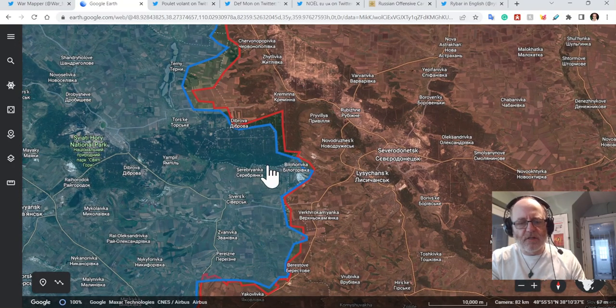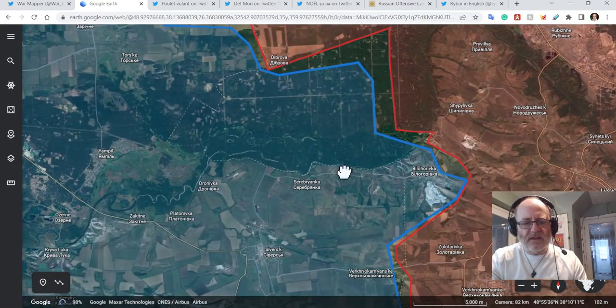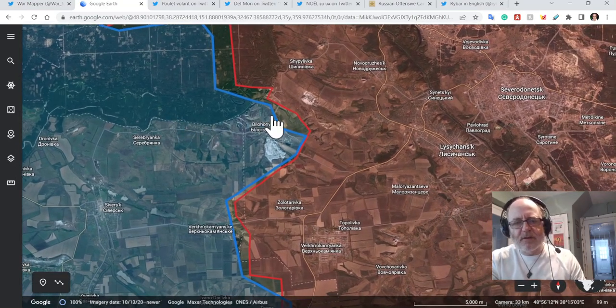But it does look like there's been a switch in momentum, and Russians are on the offensive there. Bilorivka, as I said, I think yesterday, there were claims that it had been taken by the Russians. As you can see, still these conflicting claims. I've not changed it at all.